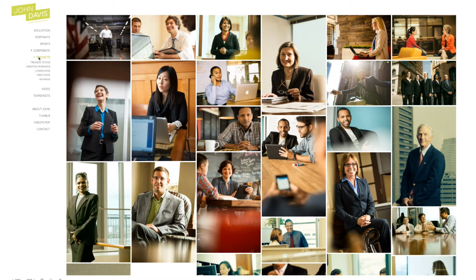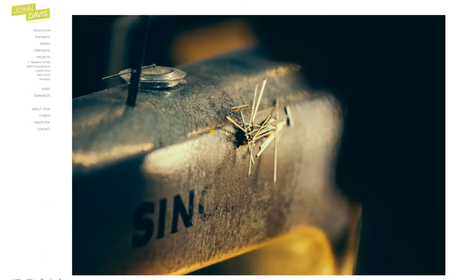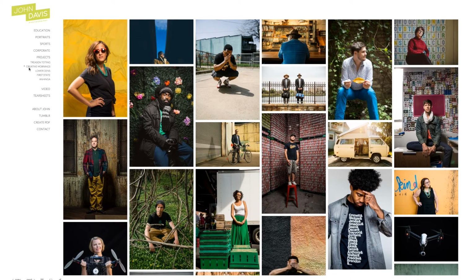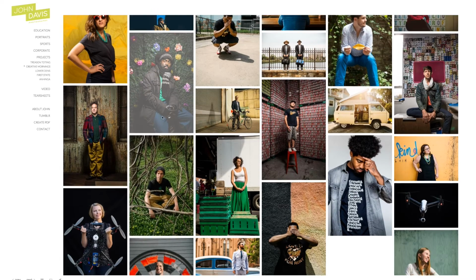Looking at his projects, this is a really strong project for a brand called Trees and Toting in Baltimore. So this is essentially what we would consider brand narrative, telling the story of the brand, the people behind the brand, and the people using the brand. We then have another project gallery, which for the most part looks more like a portrait project. So there's not much narrative or storyline to this. It's just a series of selections he's made to create a project.